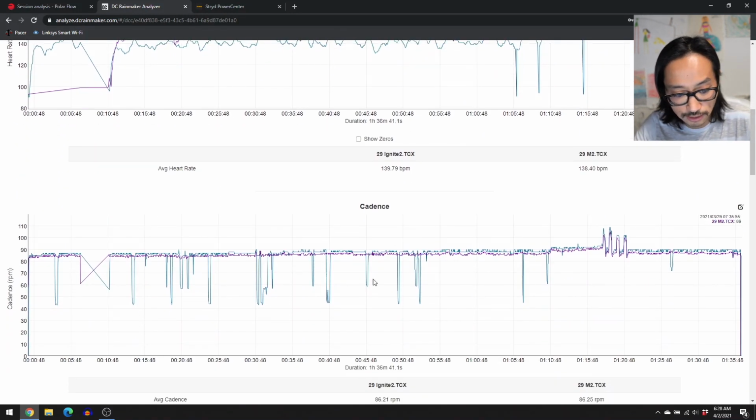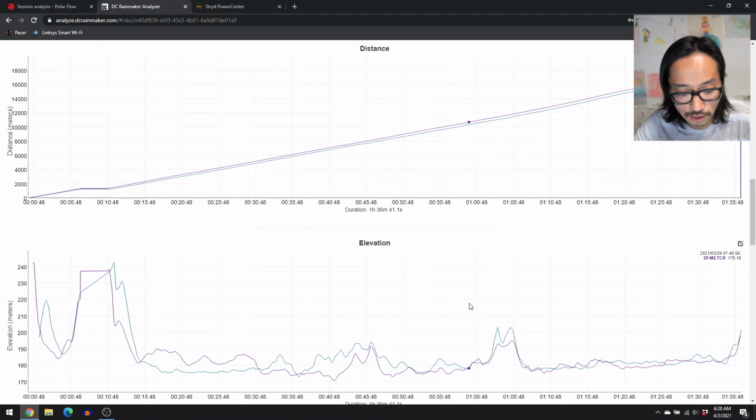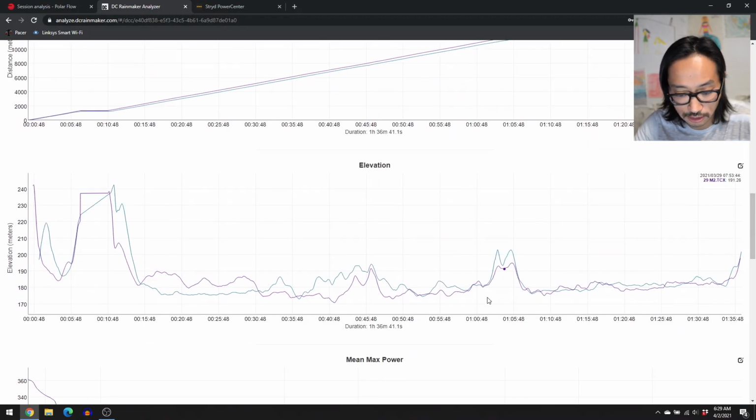And here we've got cadence, and again you could see that the Ignite 2 is always a little bit higher than the cadence I'm getting from my Stryd foot pod, but for the most part they're pretty close. On this one, the elevation is also pretty close to each other, but also a little bit wonky. One of the things you'll notice on all of my graphs is that the elevation always starts out really high.